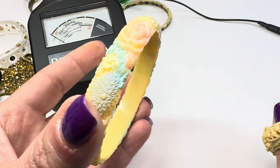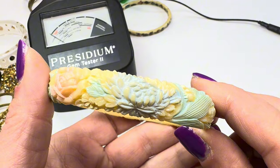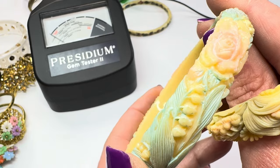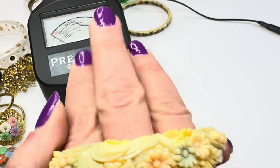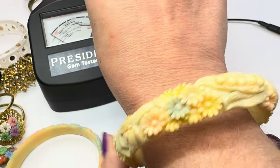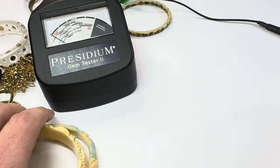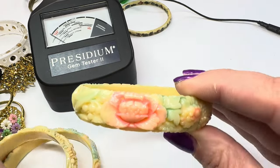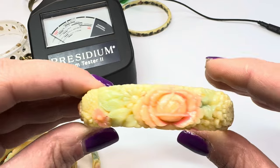I have this one with the roses and I don't even know what kind of flowers these are. I forgot what those are called. Bluebells or whatever. That blue. This one with the daisies is a little bit smaller. It has the daisies. Oh, so pretty. This one is a little more vibrant. It's a little wider too. So pretty.